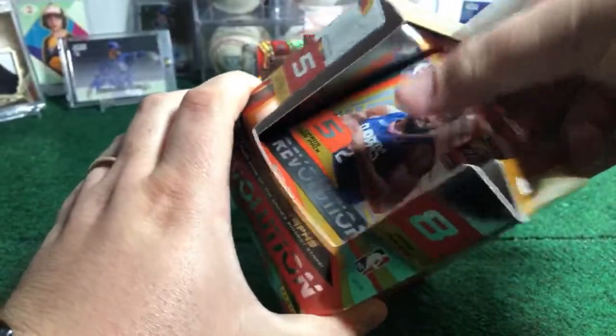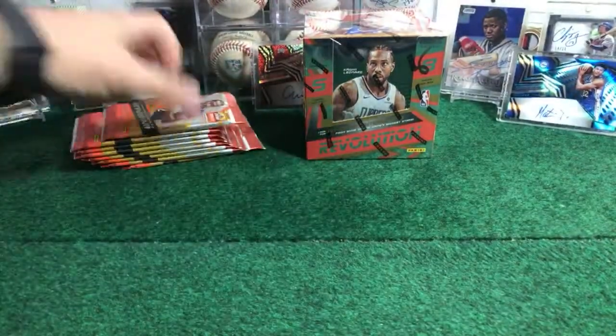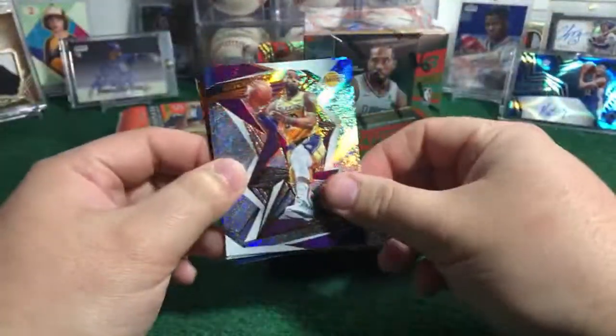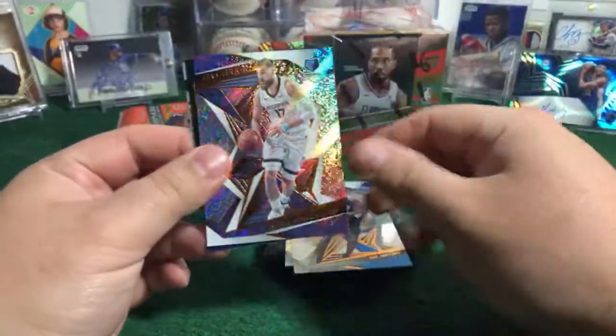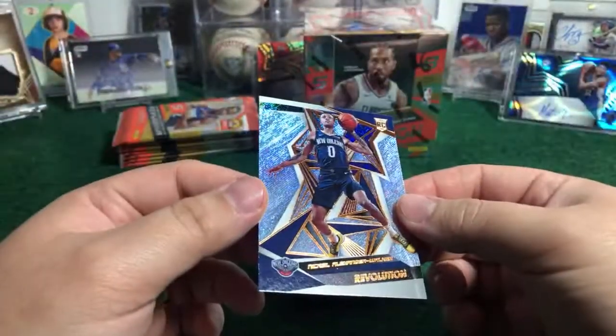Eight more packs. Box number 3. Here we go. Let's see what we got. Good luck, everyone. Looking for more autos, of course. More ink is always good. Mo Bamba. Here we got Vortex, D'Angelo Russell. And rookie Lonnie Walker, Pelicans.